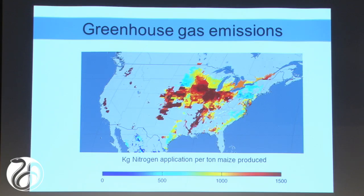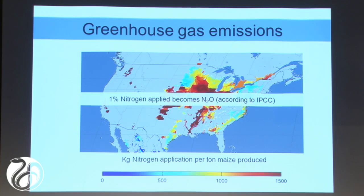So we also have these data that were published by Mueller et al. in Nature in 2012, looking at the amount of nitrogen applied per ton of crop. And we did this globally, but we're looking at US-specific numbers. So from this, we can figure out the nitrous oxide emissions of various crops per ton or per kilogram of production. According to an assessment by the IPCC, about 1% of the nitrogen that we apply to fields is emitted as nitrous oxides.